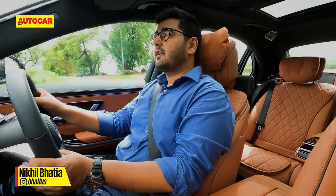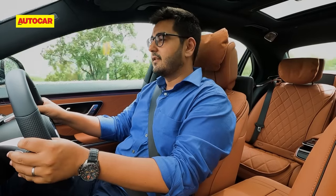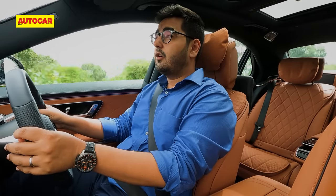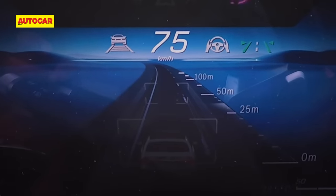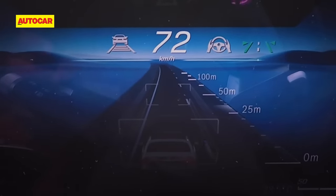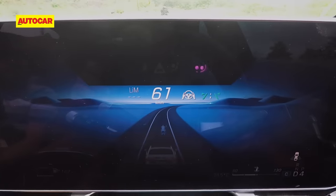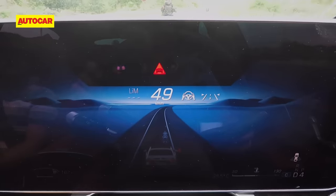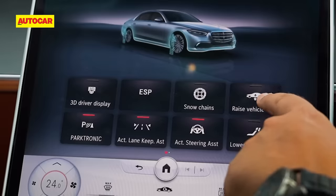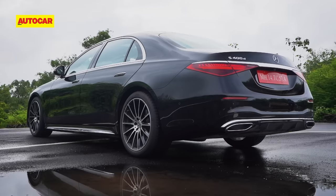What also helps life for the one behind the wheel are the advanced driver assistance systems. Now, the S-Class boasts a 360-degree camera, 5 radars and 12 ultrasonic sensors. And with that, you get a whole host of assistance systems. You get lane keep assist, blind spot warning, adaptive cruise control and also emergency braking. The features work well, but in our unpredictable driving environment are best thought of as an additional safety net only. I sense drivers will be reaching out for the suspension raise control more often than for the ADAS functions.